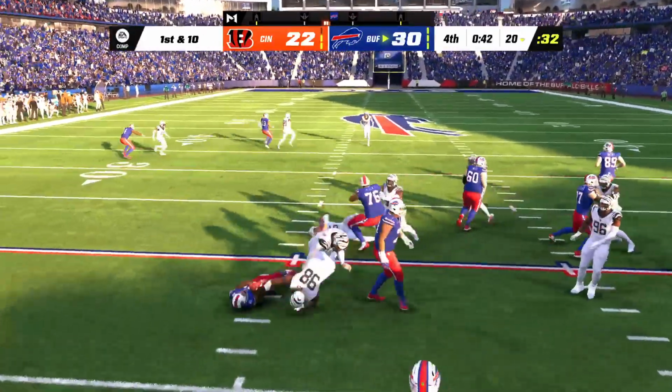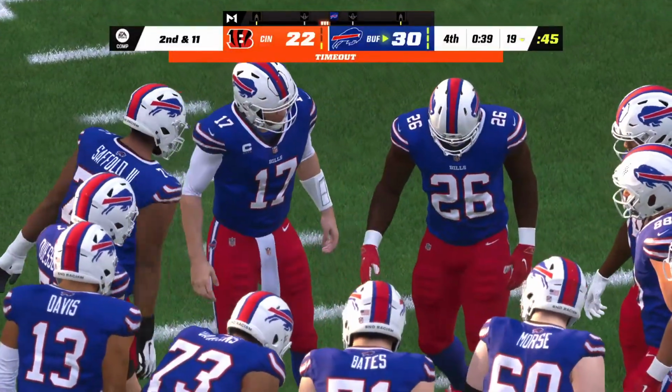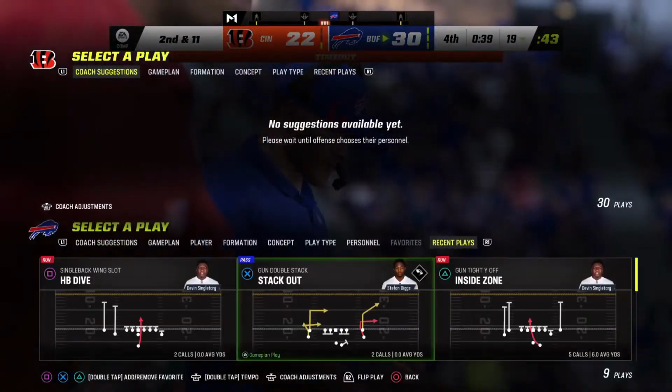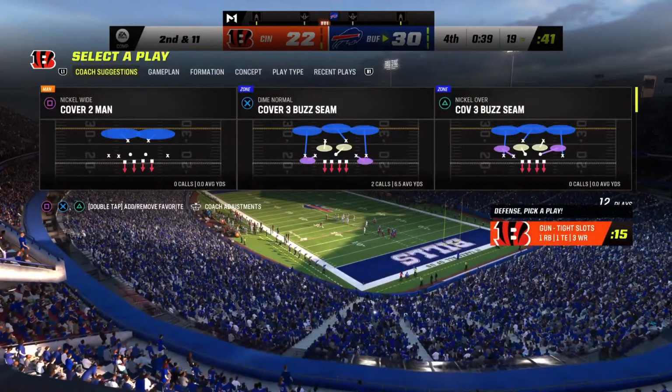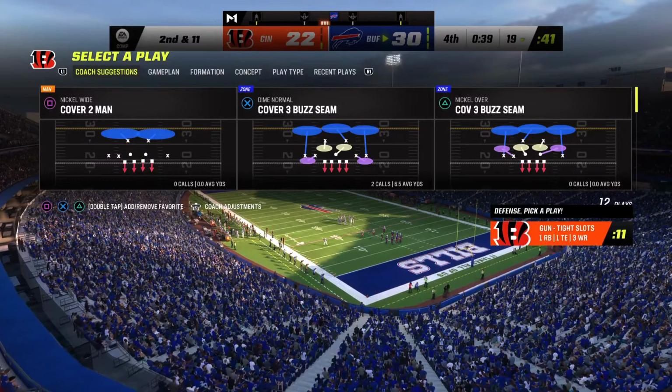On first down, they'll start out with Singletary, and he is met in his tracks behind the line of scrimmage. The Bengals going to use the second of their timeouts as they stop it here with just under 40 seconds to go in the game.